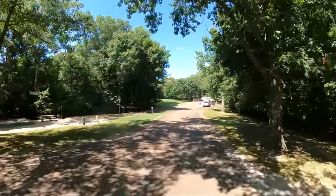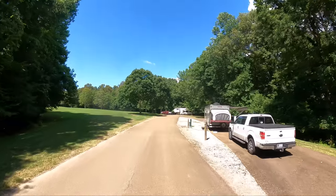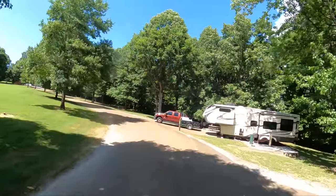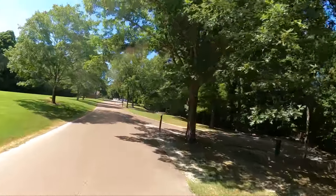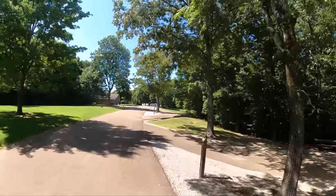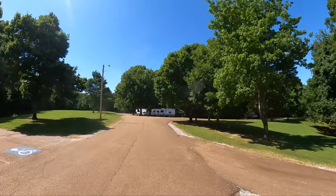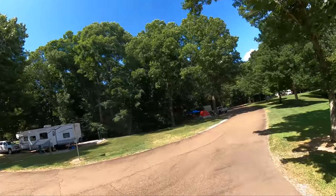Had I only known. But I really couldn't find actionable information when I was booking my reservation. But now I know. I think we'll be returning to this park.